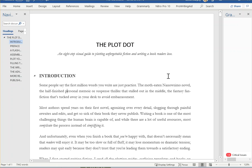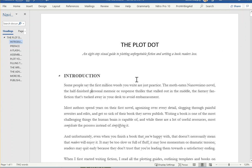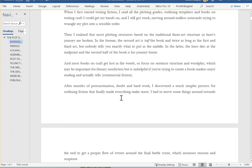But I've also added a few things in that are going to be used for platform building. So I'll show you quickly what I've done. There's the introduction.